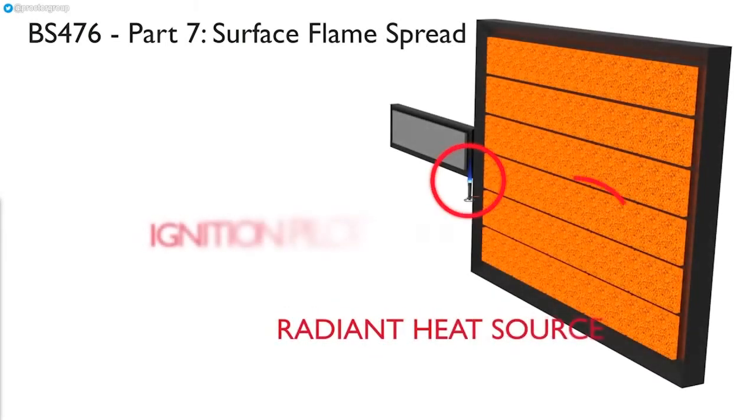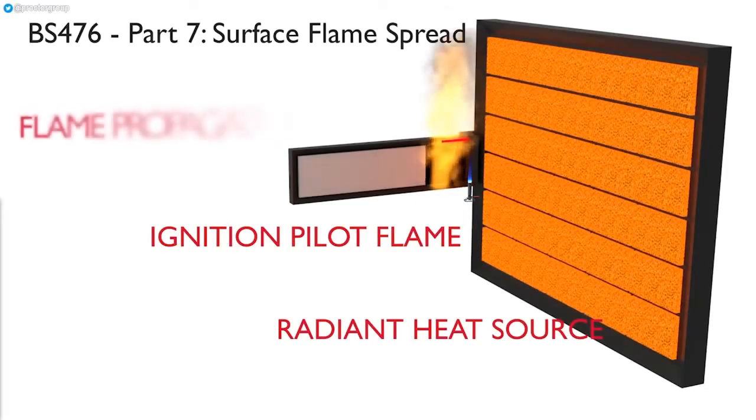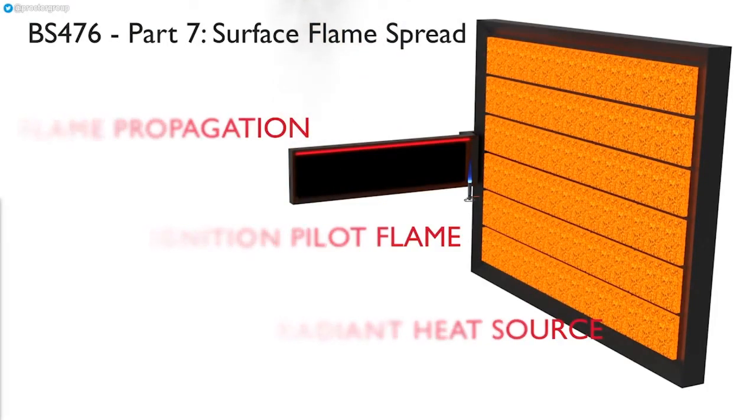The situation is similar with the BS 476 Part 7 test, which uses a combination of radiant heat and pilot flames to measure the rate at which flame propagates across a surface. As with the other parts of BS 476, this is a perfectly valid and repeatable test method, but not one which has any particular resemblance to the application of a material in a building context.